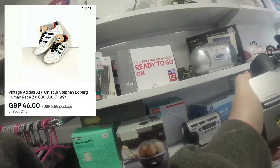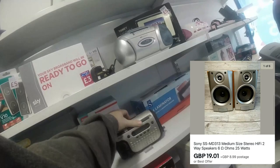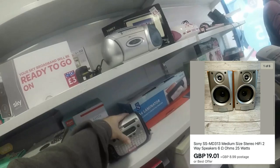Next up is an item that's been hanging around for quite a while, pretty much since I first started doing reselling, hence the different background and the not so great picture. It's a pair of Sony medium-sized speakers. I ended up getting £19 and a penny plus £8.99 postage. Result.